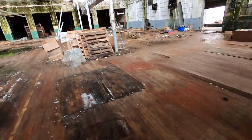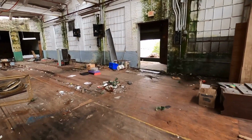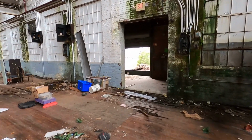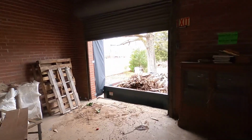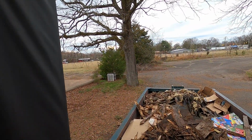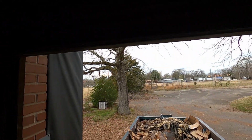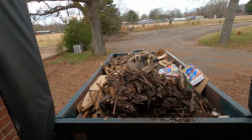But before I leave, I'm gonna come over here and try to take a rake and kind of even out the dumpster, because I'm gonna have that emptied this week. And then I'm gonna hopefully not have to struggle getting this door pulled down, but it always gives me a fight. So I'll get that down and I'm gonna head out.